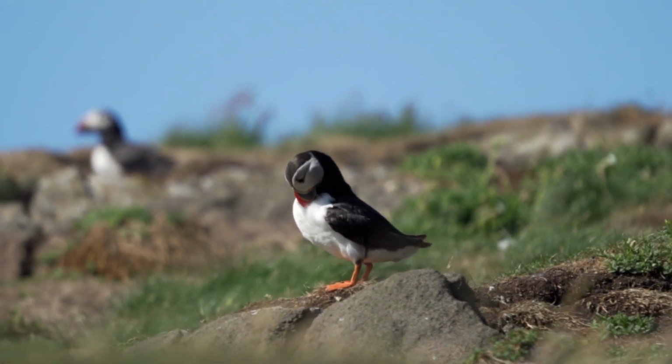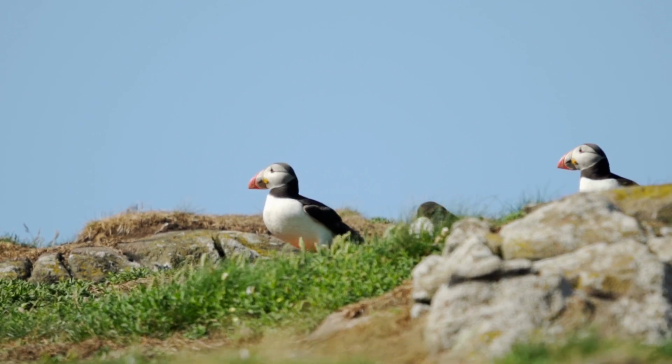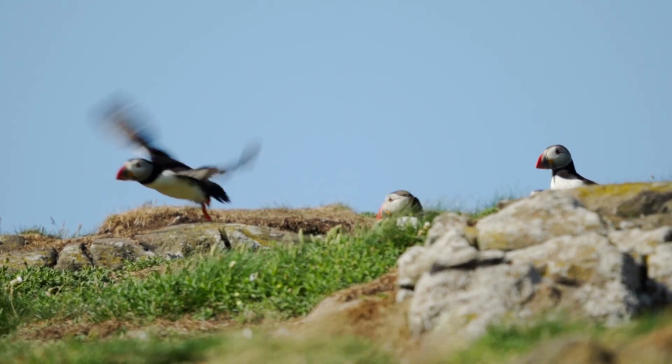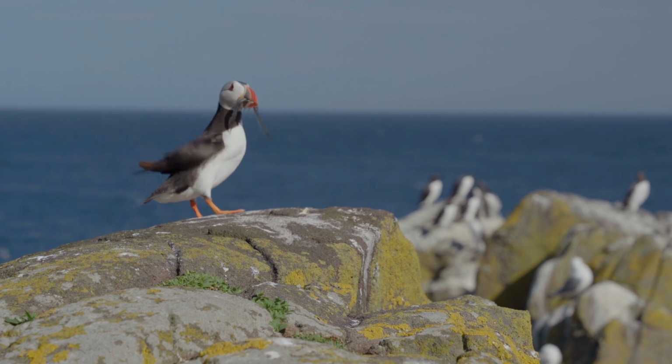Recently I took a trip to see one of my favourite animals in the UK, and no matter how many times I see them, it will never fail to amaze me just how fast puffins are. And this, coupled with their small size, makes them one of the hardest birds to photograph in flight.